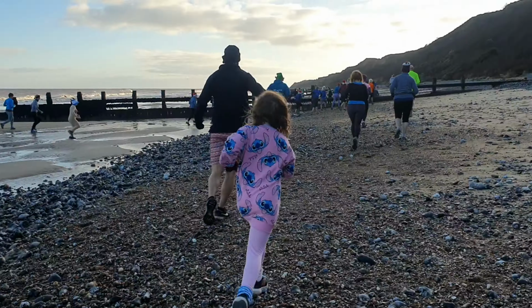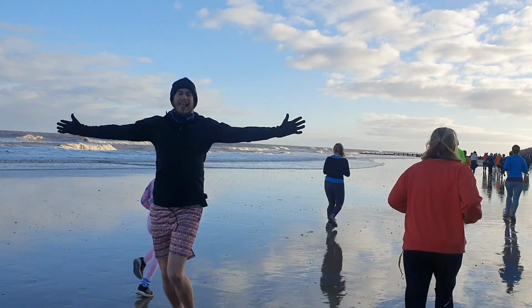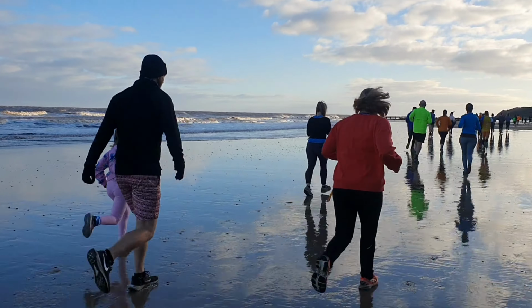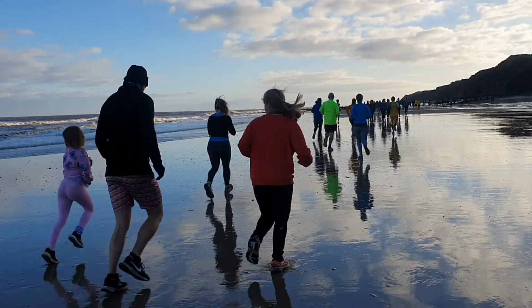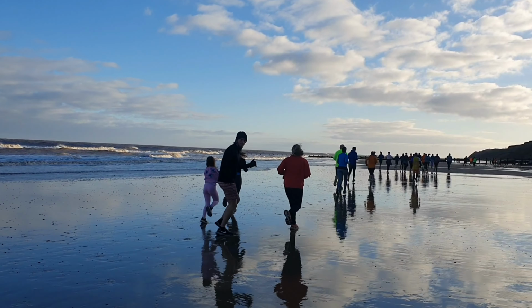This was our first Dash and Dip at Cromer, so we didn't really know what to expect. And I must admit, the views were absolutely phenomenal. I think the sun being out and everybody being in good spirits really made this run so much more fun.